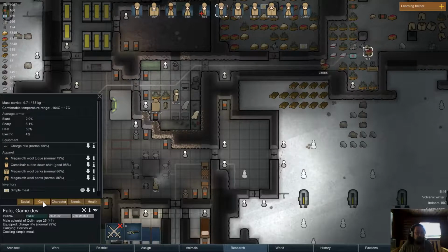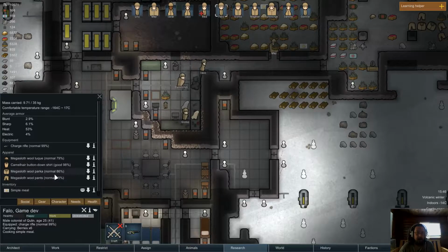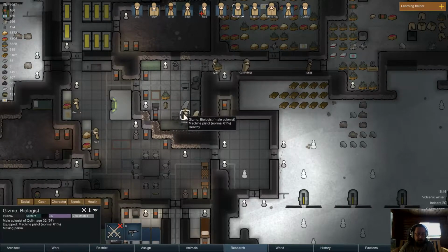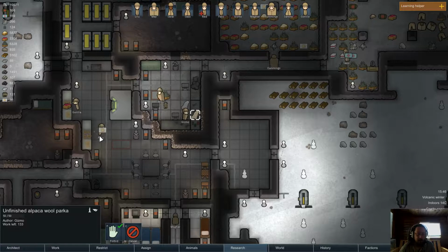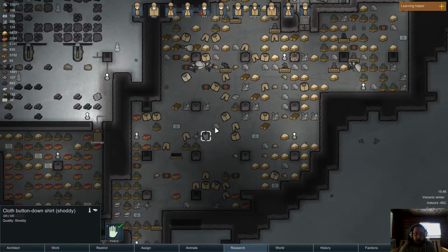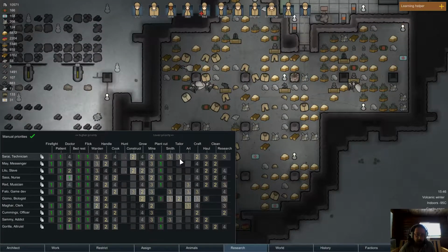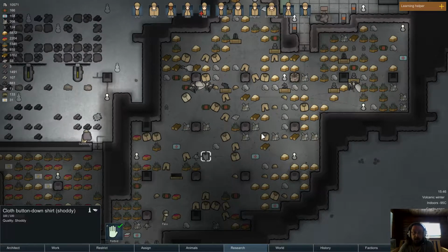Oh yeah, gear. Here we are. So his comfortable temperature range is negative 164 Celsius to plus 17 Celsius. And his stuff's wearing down. So here's Gizmo, and what's he doing? He's making a parka. So we've got an unfinished alpaca wool parka. I wonder if he's finished any. Ooh, look at that. Cloth button-down shirt, shoddy. That was the work of our other tailor, who is a little bit less skilled, although she's quite skilled. I believe it's Sarai. Yeah, Sarai has an 8 out of 20. Gizmo, the main tailor, has a 13 out of 20, so he's doing good.